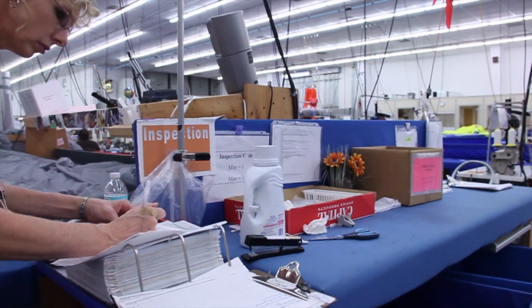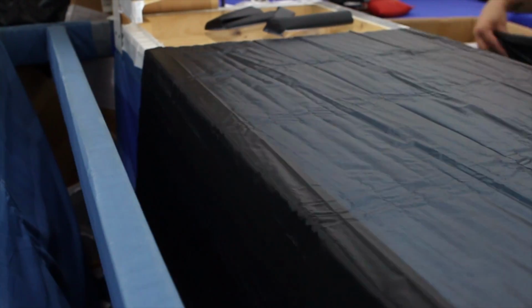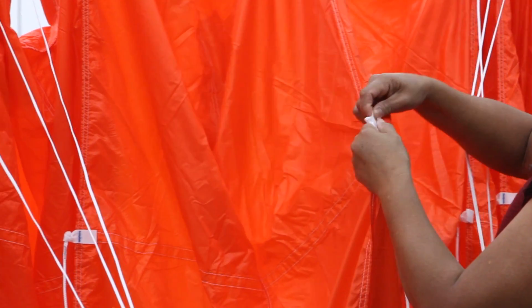The next stop on our tour is the quality department. Where is the quality department, you may ask? Well, it's everywhere. The quality department is interlaced into each process that we do here at PD. After each step in production and the operator inspects their own work, there's a quality control inspection immediately after that.